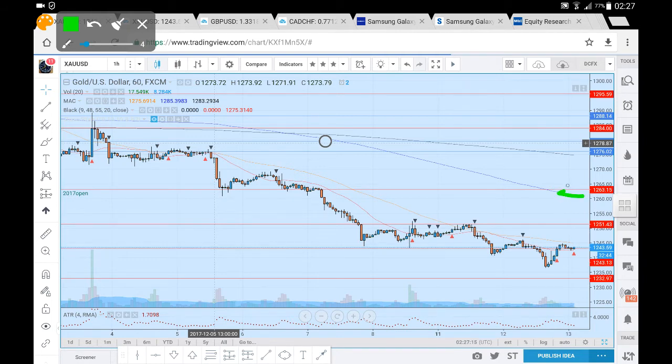So again, looking to see our prices react around 1263, possibly beyond that 1270, and at a push we'll be looking for that 1276, coupled with the 400 period moving average. We'd have the 200 period moving average as well.